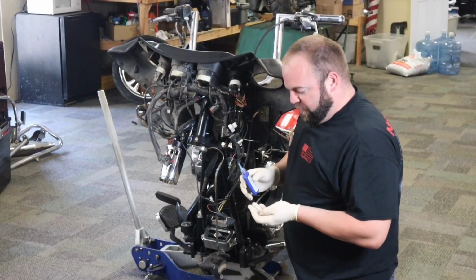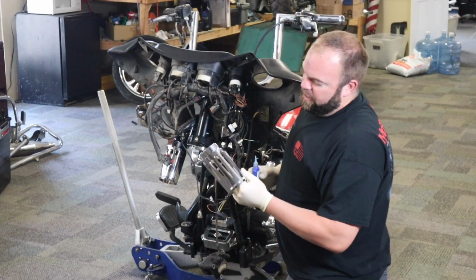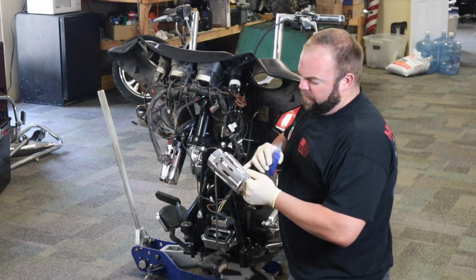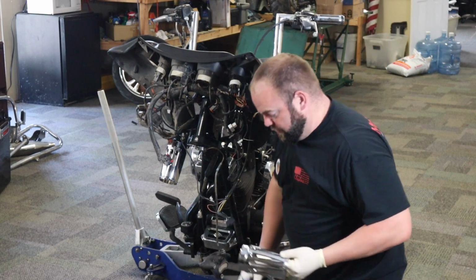All right, we're going back together with our front end now. I got these cowbells from eBay. They're just cheap Chinese ones. They look pretty good. They're supposed to be black with a chrome insert, but this is what I got, so I'm just gonna run with it.